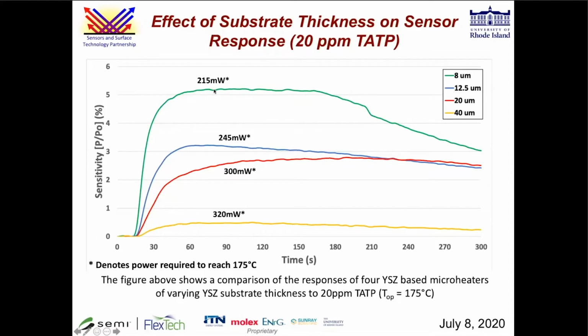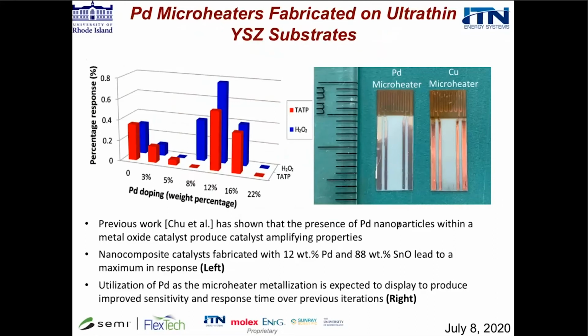and so you can see that improvement in the sense that the response has been tremendously increased, the response time has been tremendously decreased, and the power requirement to power the sensors has been dramatically decreased, all to help with this idea of making the whole sensor package more compact.